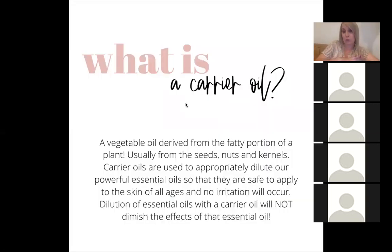So back to using oils topically, when we make a roller bottle, we're actually not filling it all the way up with the actual essential oil. So if we're trying to do maybe a fever roller bottle, right? A lot of kiddos get fevers, adults too.